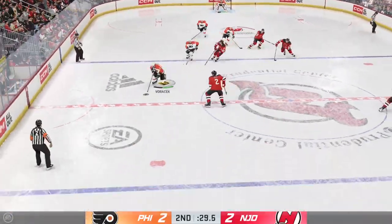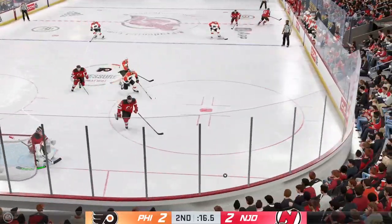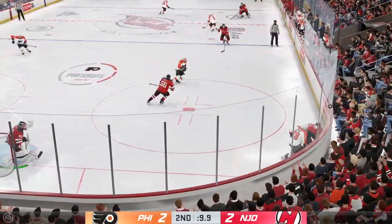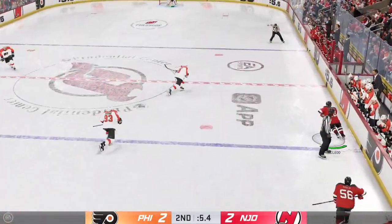Philadelphia's got control of it now from their own end. Quick shot! Stopped by the goaltender. The Devils gain control of the puck against the wall. Sends the pass over.